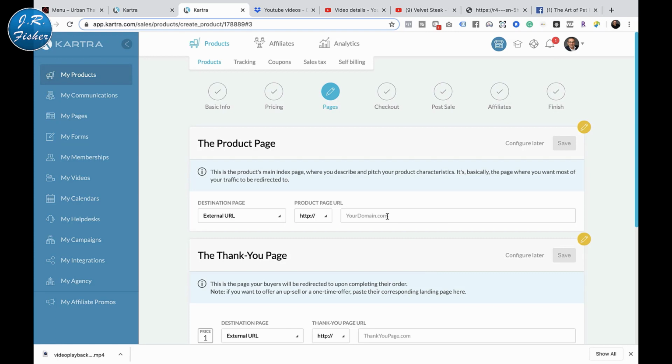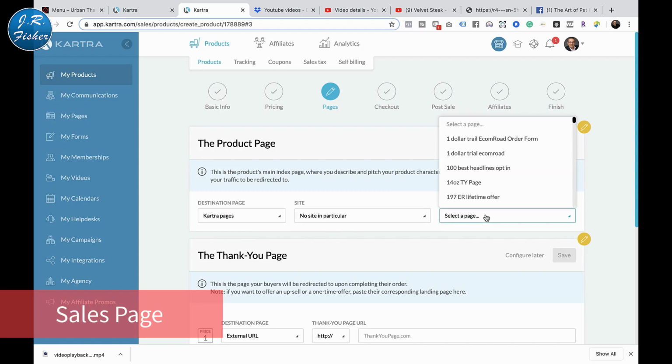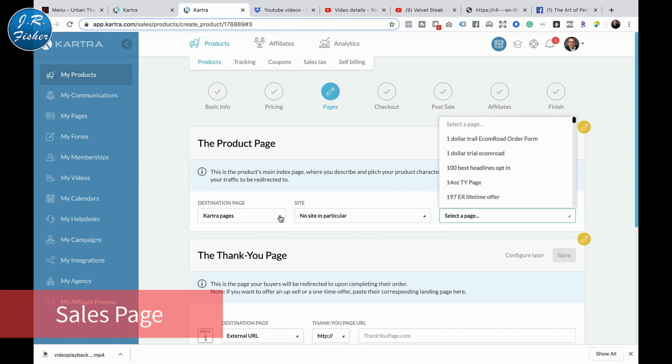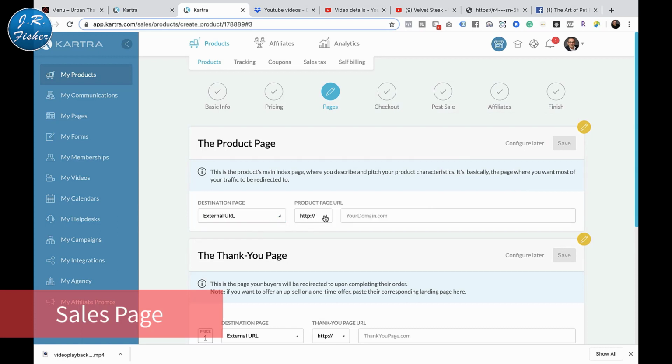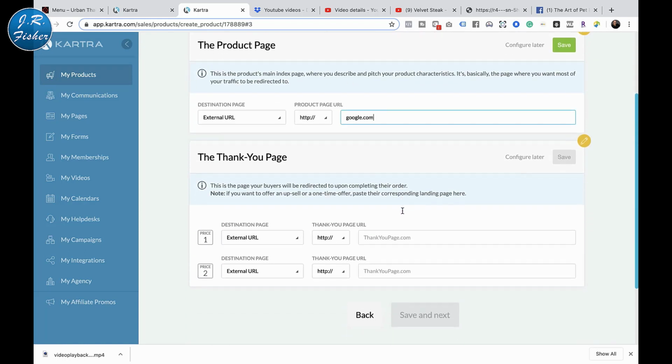Now we have to have a sales page for this, where it's actually going to be sold. I don't have a sales page right now, so I'm just going to put Google right here. But if I had a sales page, I could actually click here and grab a Kartra page, click here for my site, and then pick a page. There's a bunch of different sales pages right in here, so I could pick one of these. But for the purpose of this, since it is just a sample, I'm just going to send it to Google because I'm not really selling this product. This is the page where you would actually sell the product.